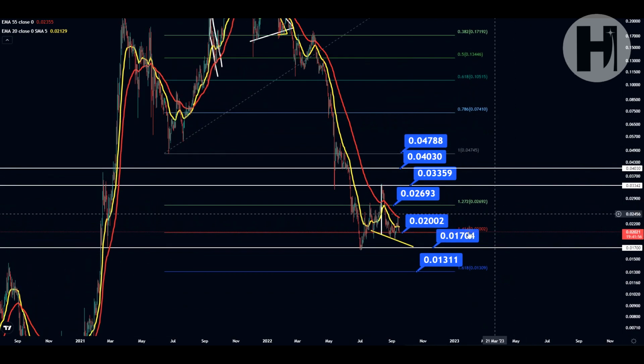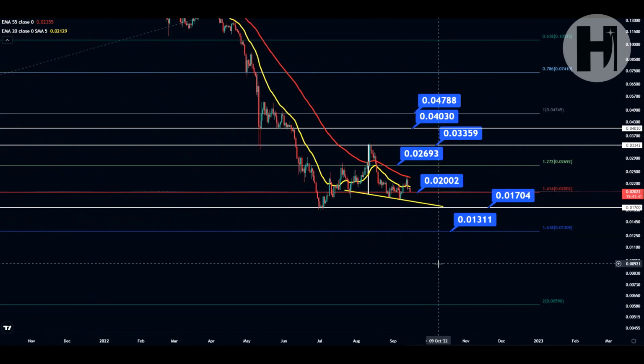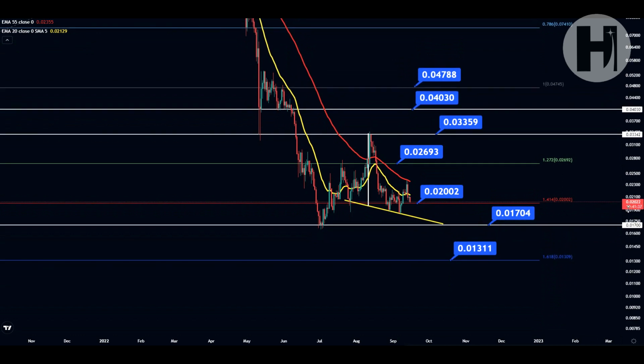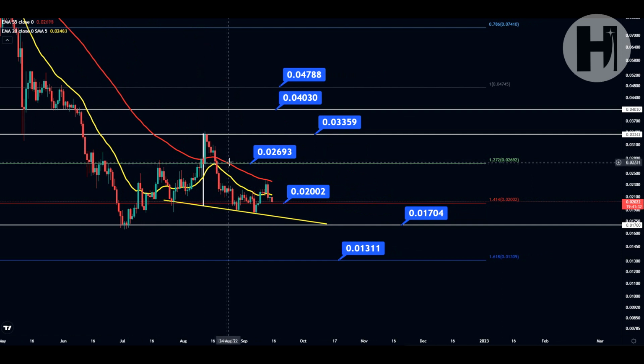And we have so far landed below the 1.414 at 0.01704. So that is going to be your key support area moving on if we start losing the 1.414, which it looks like we're going to lose if Bitcoin goes any lower. And they're really trying to test us here because they want people to be fearful soon after getting everyone bullish, making people open up so many long positions, and then just liquidating everything.